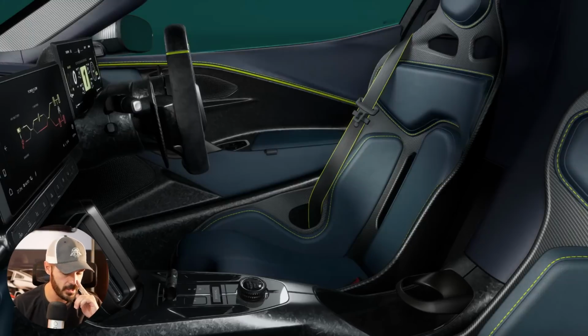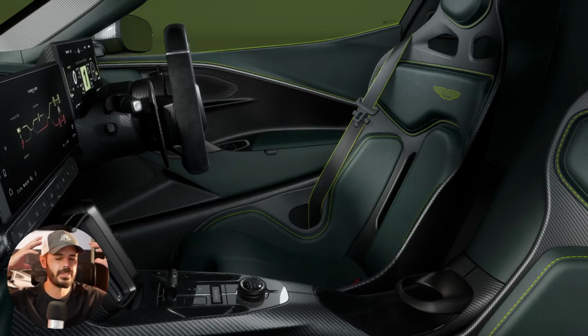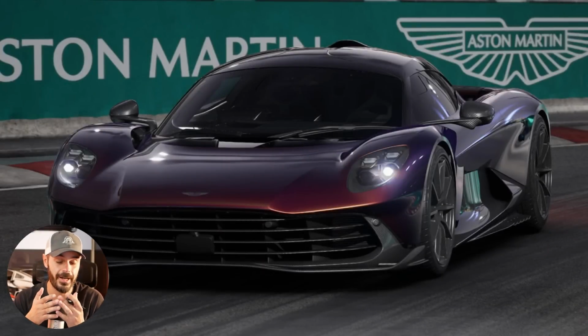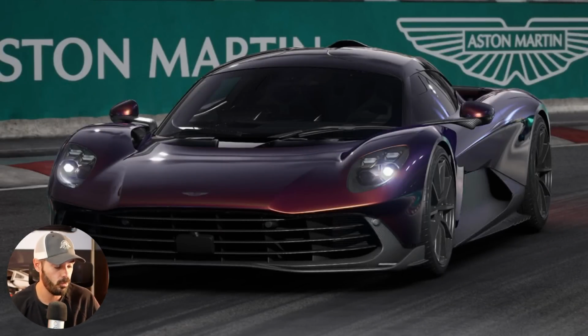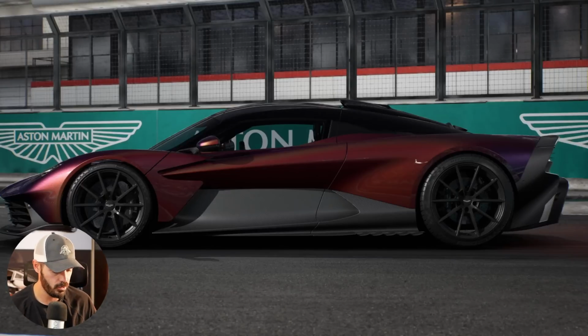But usually what happens is companies put out concept cars just to go crazy with the design, and we all know that a lot of these features normally when we see concept cars are not going to make it into production. They're going to switch it up a little bit, and they did that here as well, but we didn't lose anything. Instead, we gained a lot when it comes to the production version.